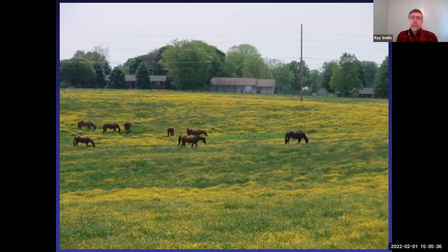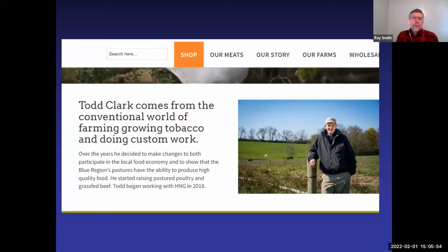Another example of this looks like a nice pasture, good cover, nice flowers. But the main species you see, the yellow flower species, is buttercup, a species that not only is unpalatable, not grazed, but has some toxicity. That's from overgrazing. So good pasture management is what we have here from Todd Farm.